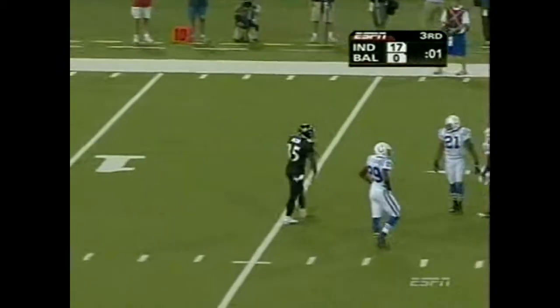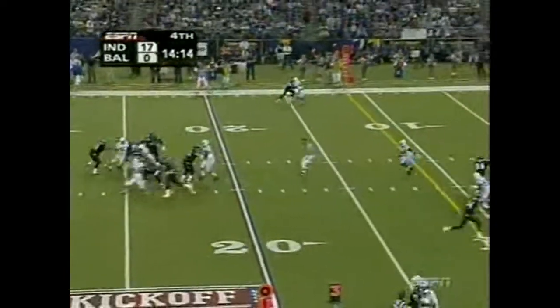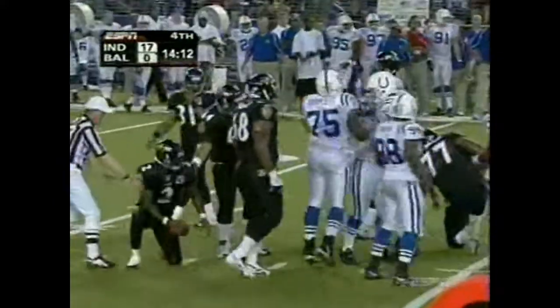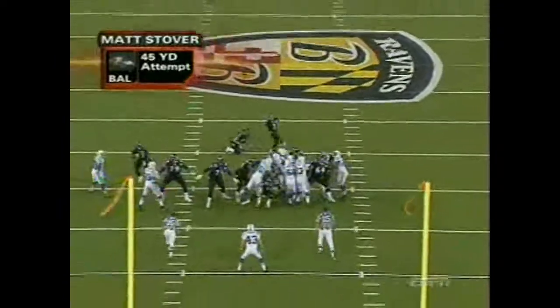Derek Mason, who's having a big opening game as the new receiver for the Ravens. Look out from behind, and that Triplett has had a heck of a ball game. Well, that's his 2nd sack, and he got a free run. Well, need a field goal anyway. Well, when it's 4th down and 1,000, you have to try it.